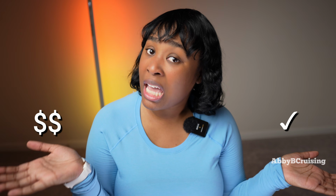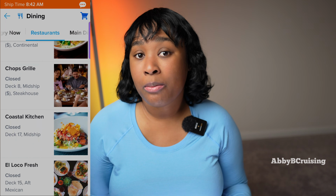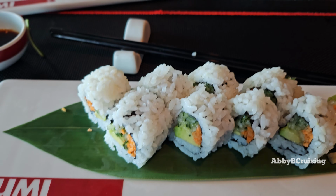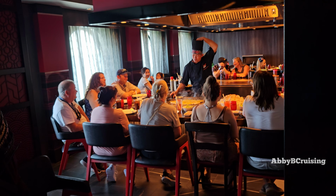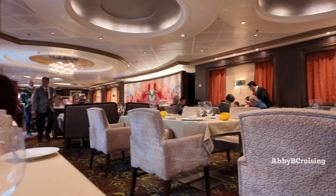Now they have complimentary things that are included in your cruise fare, and they have specialty dining, extra charge items that are not included. Some examples of specialty dining are they have a steakhouse, they have Izumi, which is Japanese food, where you can get sushi, sashimi. They also have Hibachi, which is that live type of food where they make this stuff in front of you and it's kind of a big show. They have Wonderland, if you want the Alice in Wonderland food experience, and more specialty dining options.